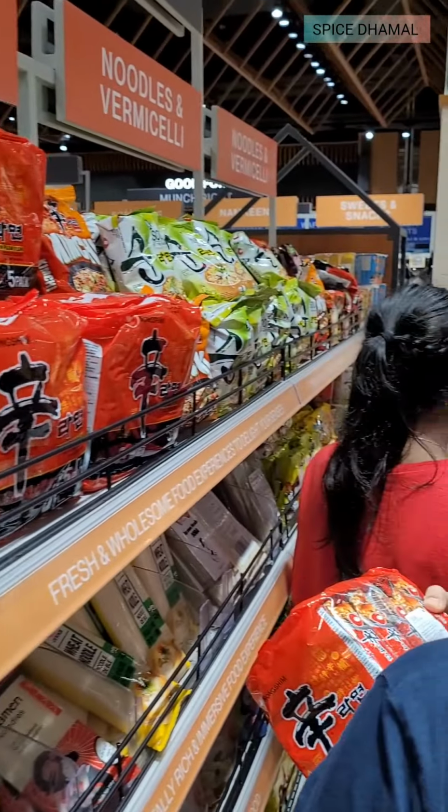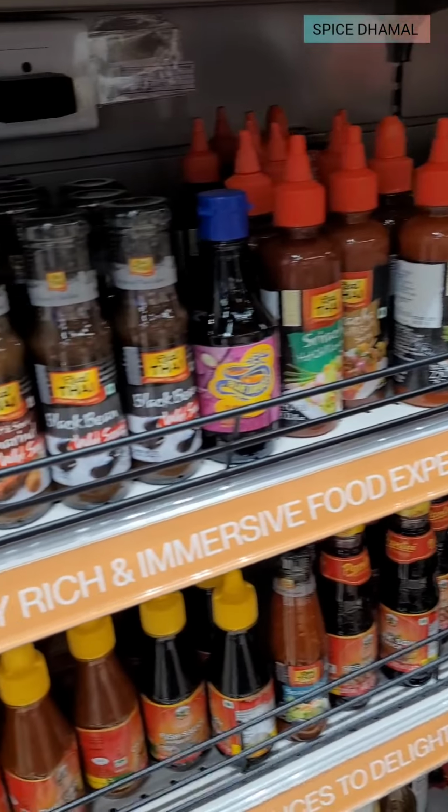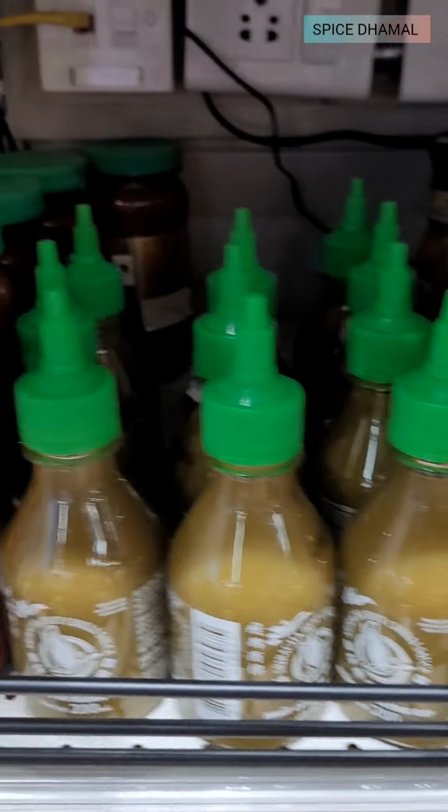So friends, I hope you like these food options and the varieties at the Jio World Drive BKC Mumbai.